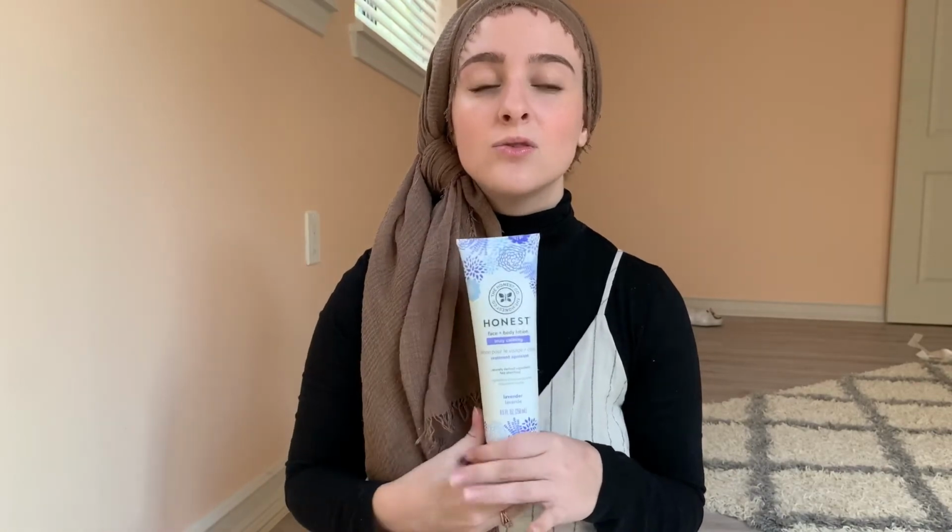I think this is fine still to use for his body because he really didn't have a reaction before that, and he hasn't had a reaction since then. He only had the reaction on his face. So I'm just gonna avoid using this on his face or avoid using it after bath time because I think that maybe his skin might just be more sensitive after bath time.